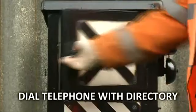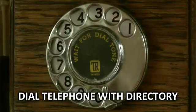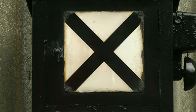If there is no direct-to-box phone, you can use the internal phone. This is a dial phone. Inside the cabinet, you will find a telephone directory. Dial phones are marked by a black cross on a white background or the image of a phone.